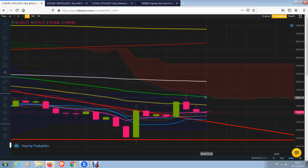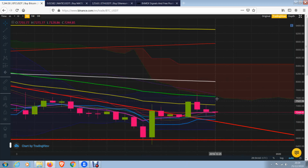If not rejected from there, this cloud will also reject us, which over the next few days I imagine will be in exactly the same place. This green 50 will be at the bottom line of this Ichimoku cloud, basically resistance central at that point, and that will also coincide with the top of the Bollinger Band on the daily. So there's an enormous resistance level around this price here of 7,650-ish, roughly around that area.